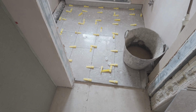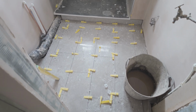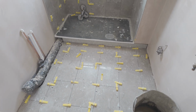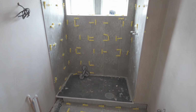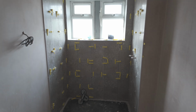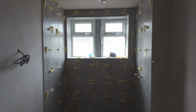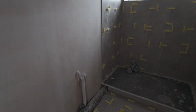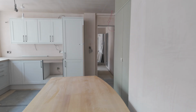Okay, so in flat 3, you can see the floor is down. We've also gone vertically for those, so it runs up into the tiles on the wall. Again, no niche needed because we have the windowsill. In the corner, all of this pipework will be boxed in later.